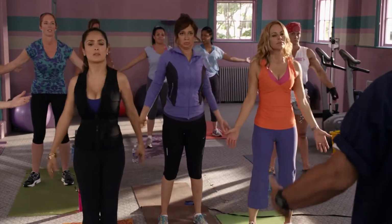Now let's do some jackhammer squats. Put your hands in front of you like this, just relax, and squat up and down, but faster.